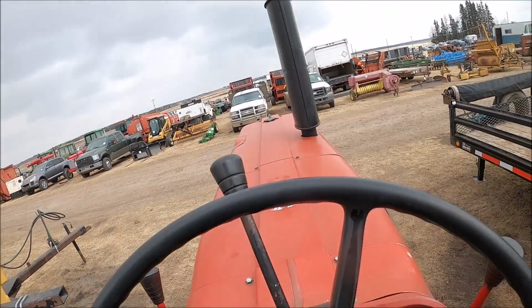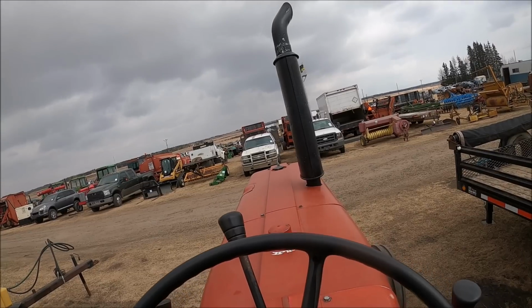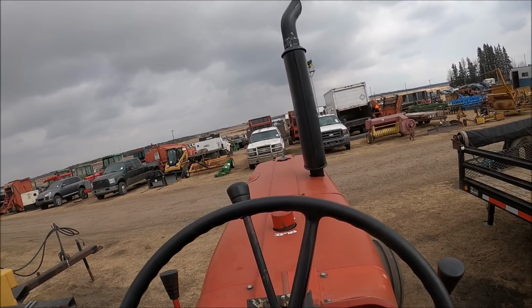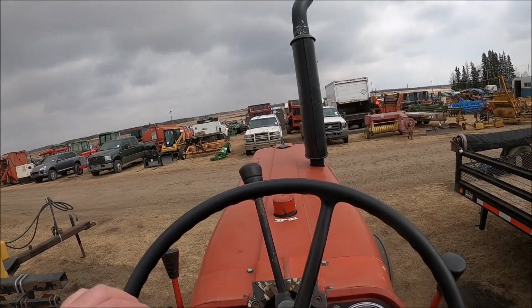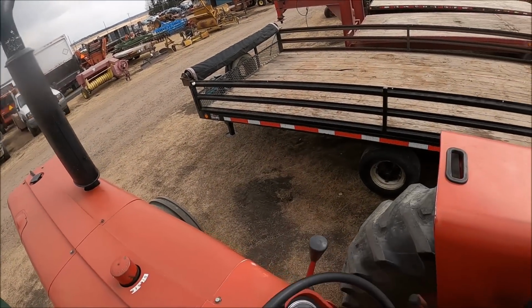4,761.7 hours. Wow, this is a nice tractor. If you're looking for a 666, a nice haying tractor, this is a good one. I'm very impressed with this tractor.